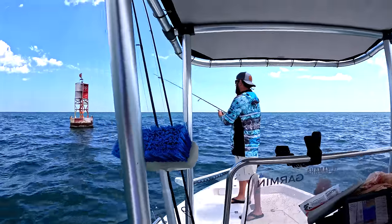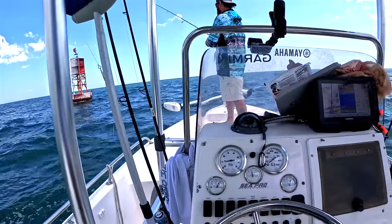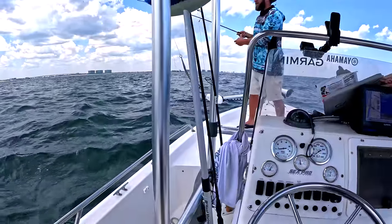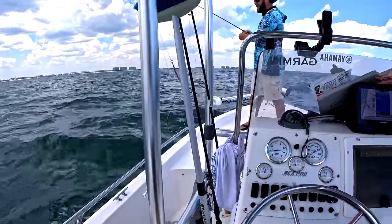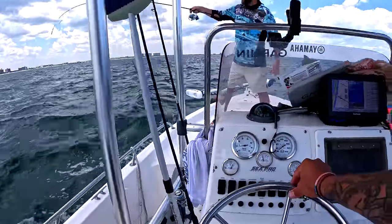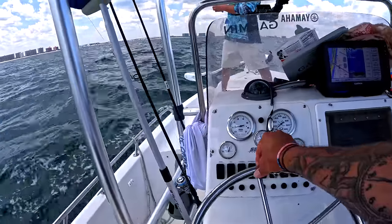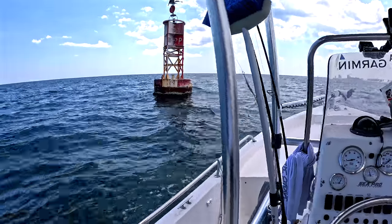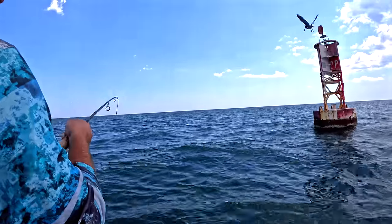We got Chris up there working the sabiki. Gonna putt around, see if we can find anything. Come on, Chris. Not even the slightest nibble. Yeah, I ain't marked. There's something on bottom, little something, not much, but. Oh, you got one? Oh, we got something.